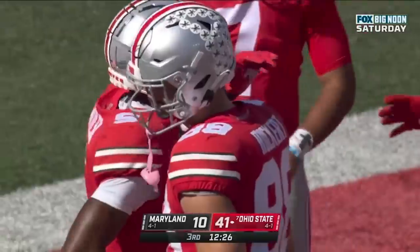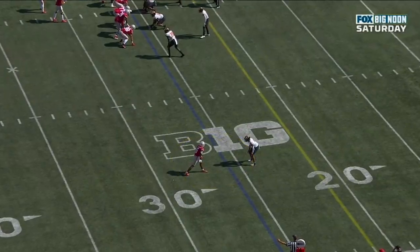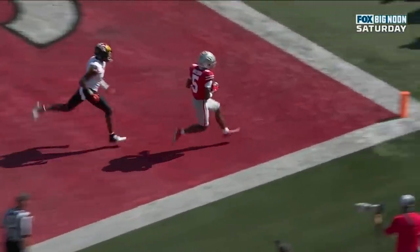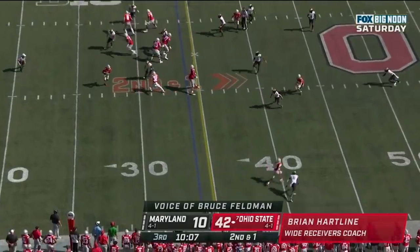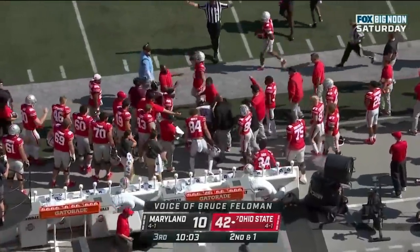Rest in peace, man. Releases in and out of precision, what these receivers do better than anybody. Look at this release. You win this route, this go route, there. It's over. You have no chance as a DB if you do not get your hand on these receivers. Gave a lot of praise to Brian Hartline, who was obviously a terrific player here. That was Smith and Jigba. Terrific player here for the Buckeyes.